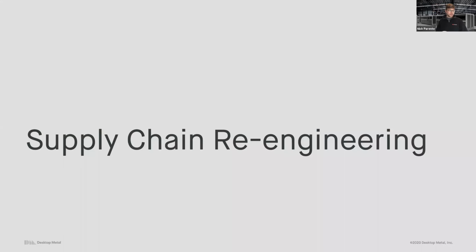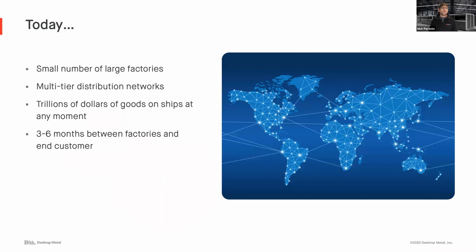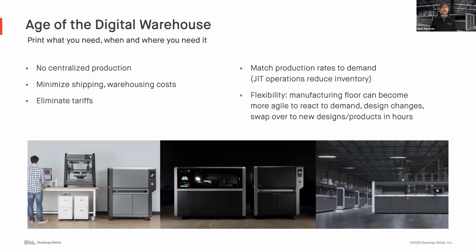So the last thing I'll talk about here is this digital warehouse supply chain reengineering aspect. We've got plenty of interesting topics here, but really, today, what you're looking at is a small number of big factories shipping parts all over the world, right? Especially in the automotive industry, cars are going all over the world, parts are going all over the world to factories. So really, this extends the time that it takes to produce anything by this 3 to 6 months to get parts around. What you're able to do with additive is sort of this age of the digital warehouse, right?